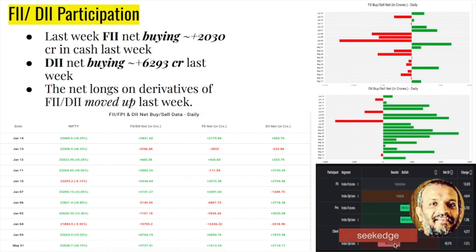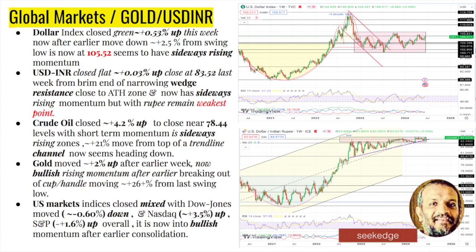And from the client side also, it's a bearish view that it has from the FNO side of the derivatives, the FII participation basically here. Moving ahead, we'll try to understand how the global markets are doing, how the global commodities like gold and crude oil are doing, and then how currency is doing.